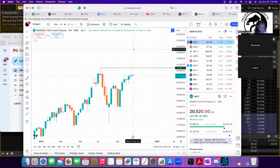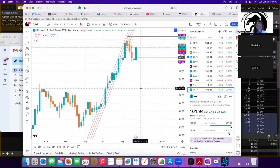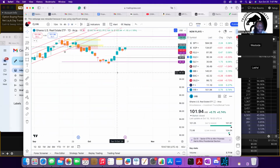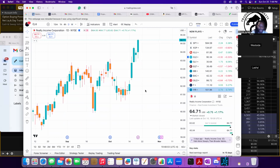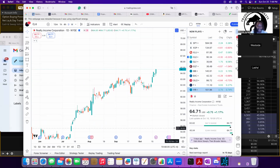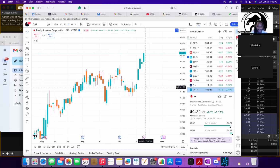Also, I really like real estate, so I'm also in real estate. My favorite ticker for real estate is IYR. O is technically my favorite. O is ripping, and O pays really well.